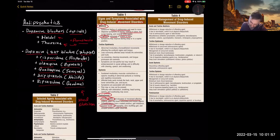They have difficulty moving their tongue around and swallowing in some cases. Their posture can get dropped down and stooped down as well, right? And so when we block dopamine chemically, this can cause many of the same signs and symptoms you'd see in Parkinson's disease, all right? Because it is an anti-dopamine problem that we run into.